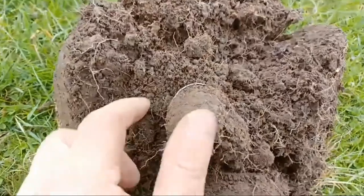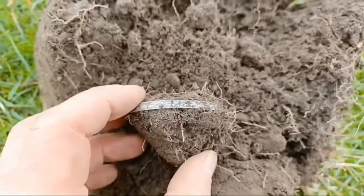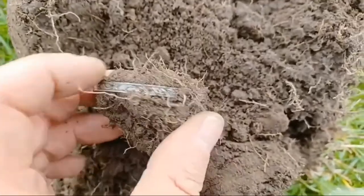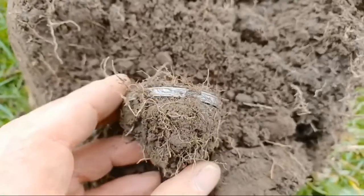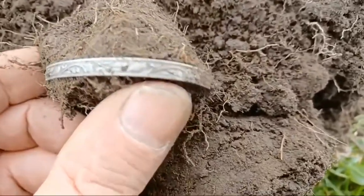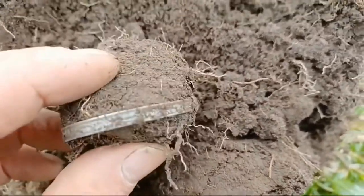At least it's silver, but check this out. Absolutely superb. I'm going to reveal it with you. Look at this. Silver bracelet. Look at that. Oh, man. That is just awesome. That is definitely silver, guys. Look at the pattern on that. Look at it.